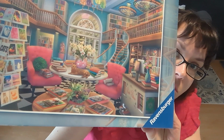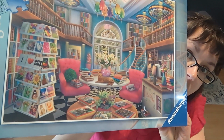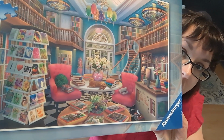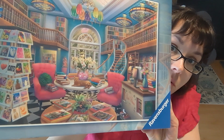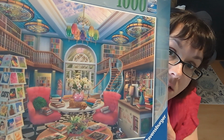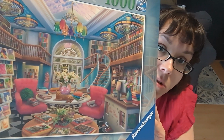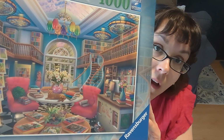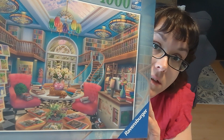And I just love this image. I love the pink chairs. I love that there's postcards and it says, I love cats. I'm going to so much enjoy puzzling this. It's so bright, and I'm going to totally picture myself in this space while I'm puzzling. It just looks like such a neat place to be in.